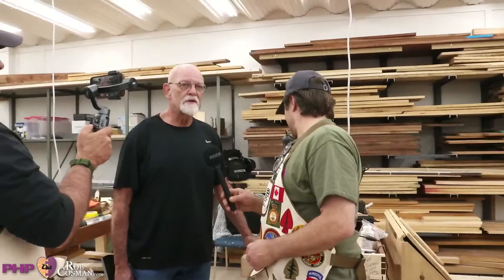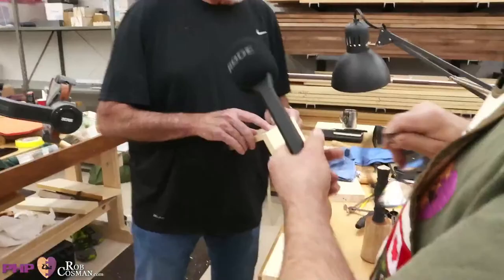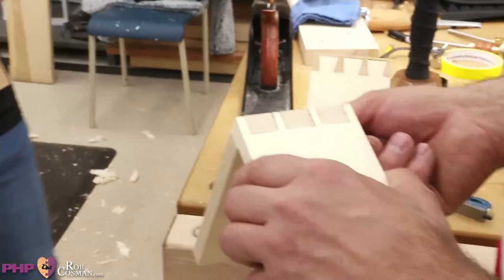Just finished this one, actually. Can I take it out? You can. That one and this one. This is ugly. Luther, can you just use that in hand? So this is your half blind. First half blind. Wow. And this is actually my first complete dovetail. Now it's got to be planed up.